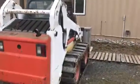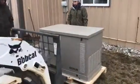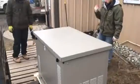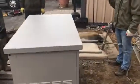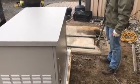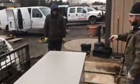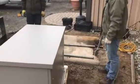We're setting it in place right now. We're getting ready to wire up the unit, plumb it in, and get them online before the storms hit. It's a little chilly out, so it works a little bit slow.